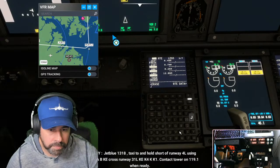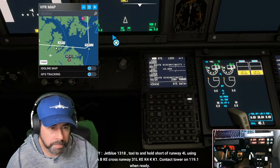JetBlue 1318, taxi to and hold short of runway 4 left using taxiway Lima Alpha Bravo Kilo Echo, cross runway 31 left, Kilo Echo Kilo, Kilo Kilo 1. All right. Contact tower on 119.1 when ready.